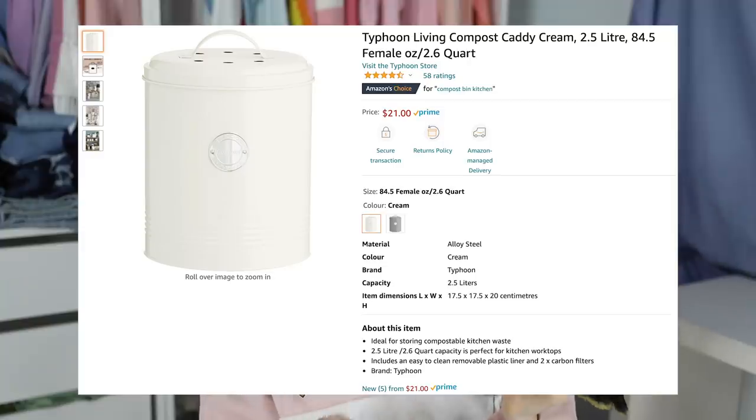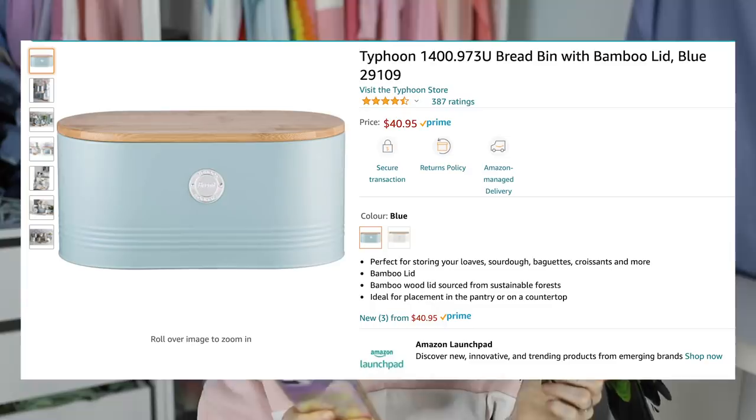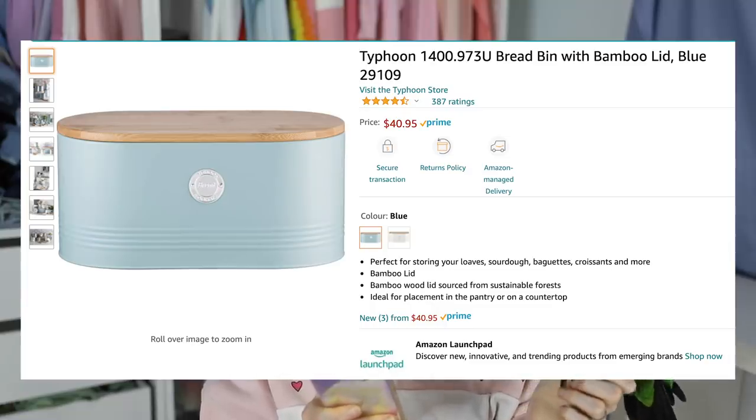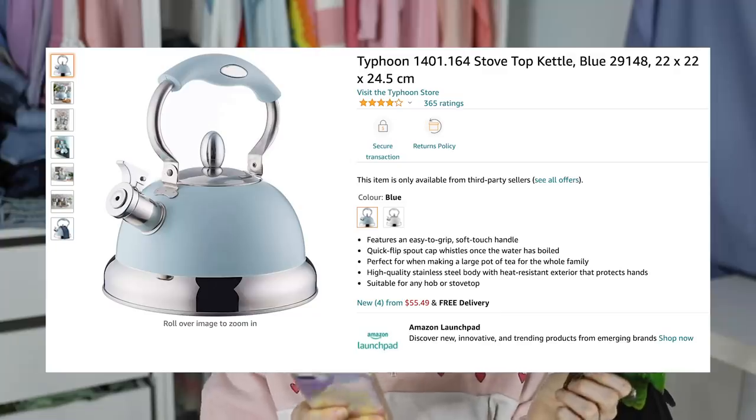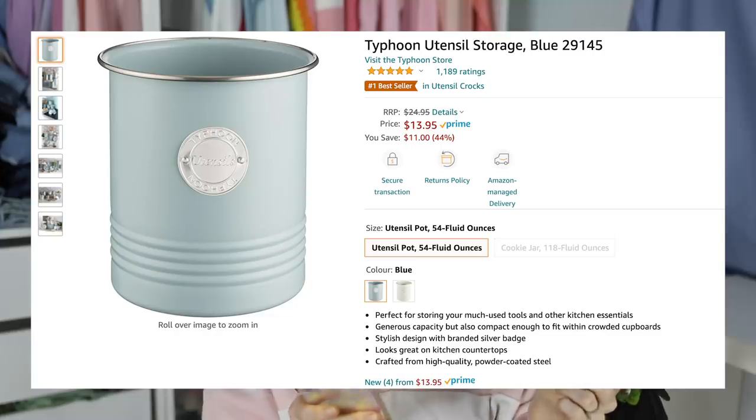Compost bin. I've been super into gardening during lockdown, and our current compost bin, it's gray. The tea canister, $13. My God, so worth it. The bread bin was $40, but it looks beautiful. The kettle to match, which is so cute. Oh my God. The utensil storage container.